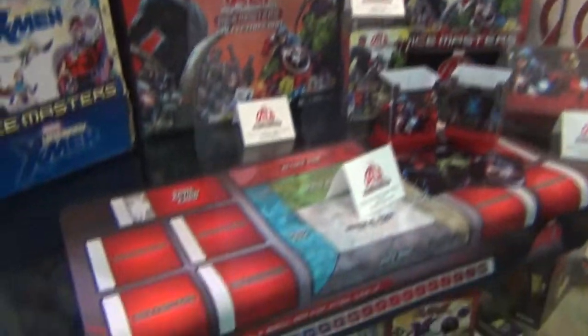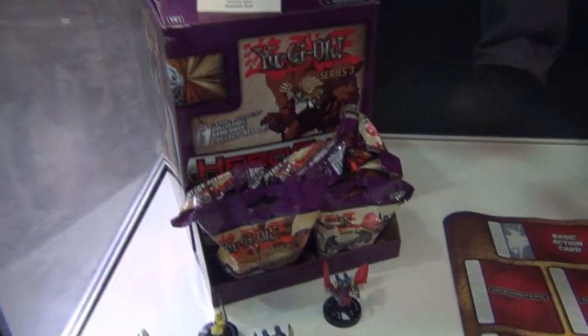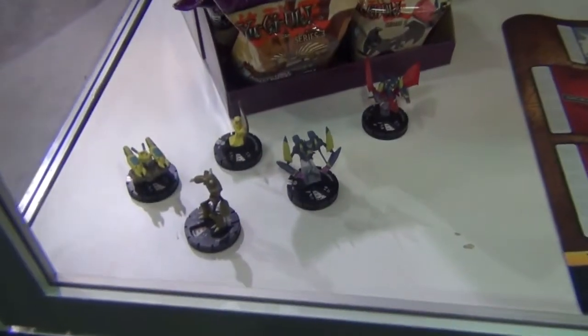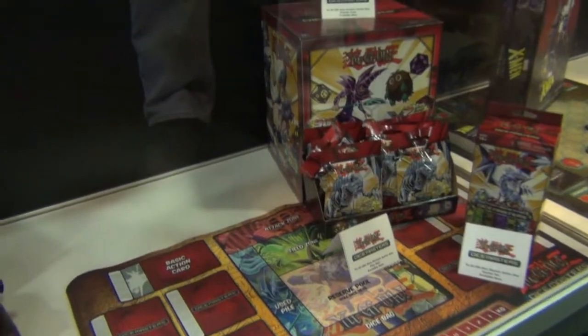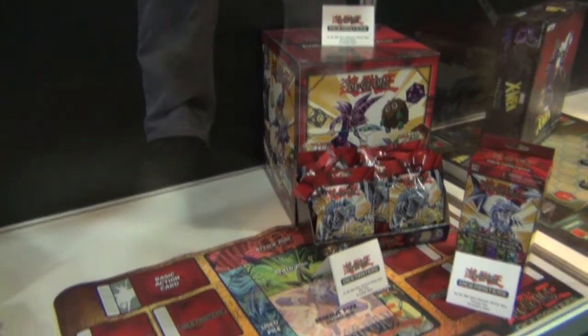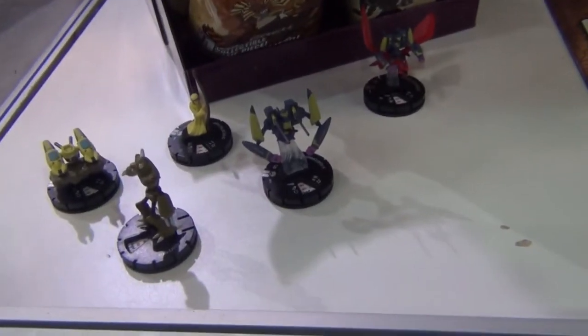And going down to the bottom, we have our Yu-Gi-Oh! Dice Masters and also our Yu-Gi-Oh! Heroclix as well. Some really cool figures there, and a lot of the great, iconic characters from Yu-Gi-Oh! that you can see not only in figural form but also as custom dice in Dice Masters.